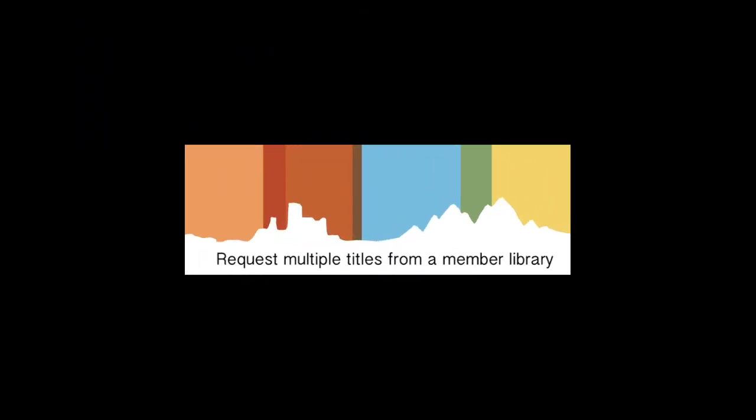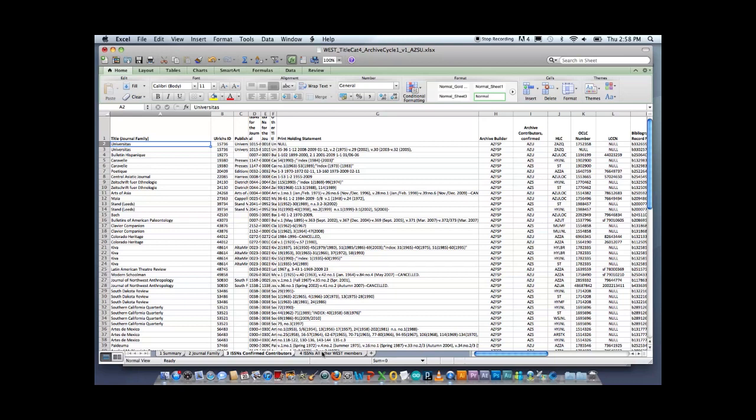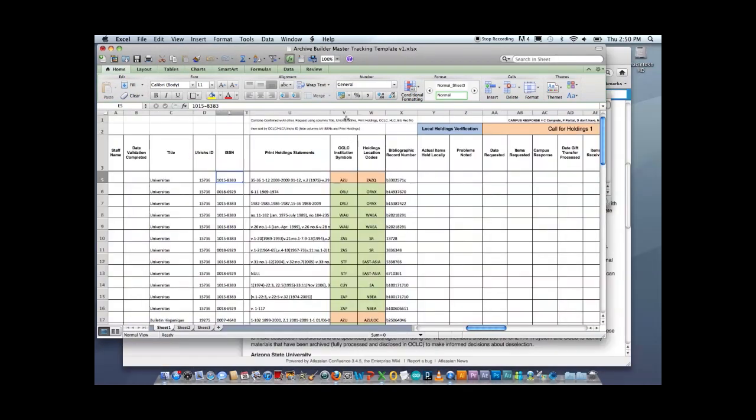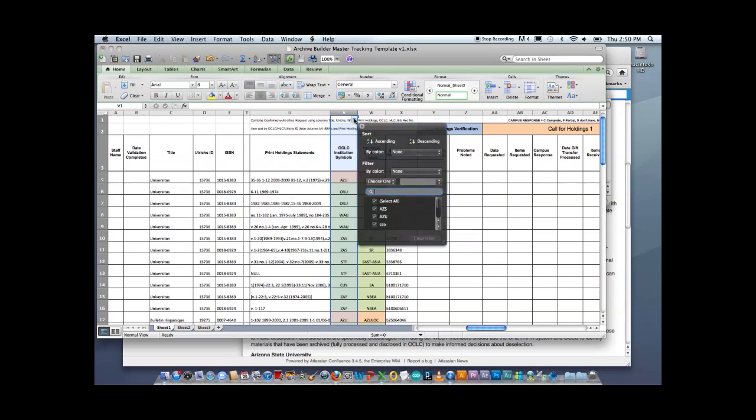Builders are encouraged to review the title lists provided by the West project team to identify the libraries that hold multiple titles when formulating a call for holdings. In this example, the archive builder has transferred their holdings data into the West master tracking template found on the West Wiki, so that it can easily be determined which member libraries have multiple volumes.